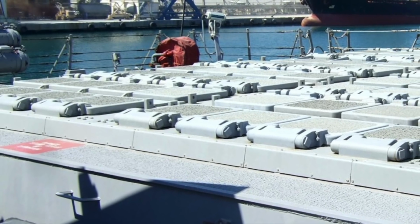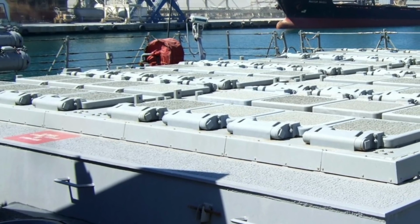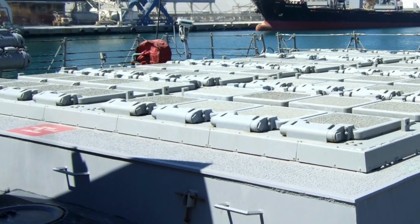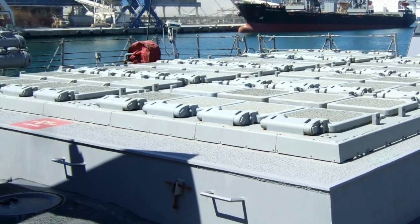2. RIM-156A SM-2ER Block 4 for anti-aircraft and anti-ship role with a range of 115 miles or 185 kilometers and a speed of Mach 3.5.